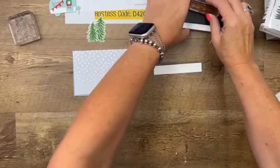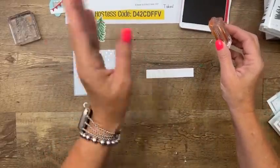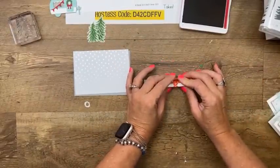Oh, Lisa, that's a great idea. She said you could make it a 4th of July card with the banner. Do red, white, and blue. That would be so cute.